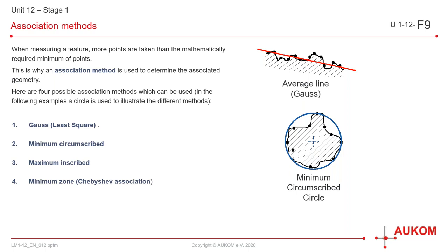Okay, so the topic I'd like to train you on today is from a section of Unit 12, which has to do with measurement analysis, specifically the association methods that you might run across to determine the associated geometry. Essentially, your metrology equipment will usually get you a lot of data, which are the black dots that you see on the screen.